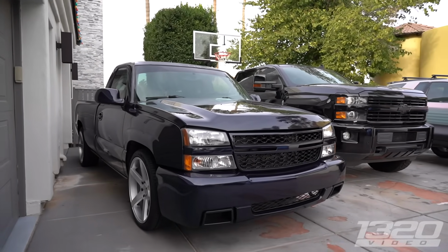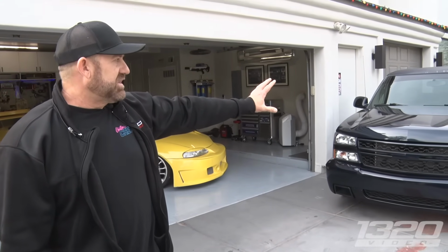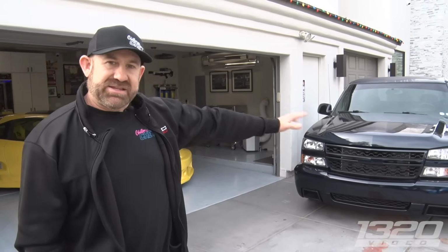So it's a clean 06. Other than that, it's just a work truck, crank windows, non-power. It's a long bed, but I'm telling you, this thing runs and drives amazing. It wasn't a wreck, but that's why I did the whole thing, cleaned it up. It's a good starter giveaway.